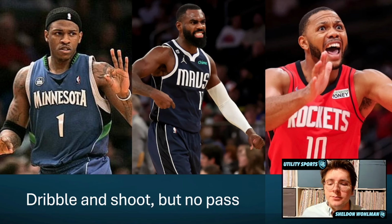Now, again, these are varying levels of players, right? Rashad McCants did not have a very long career. The other two guys on the graphic here, Tim Hardaway Jr. and Eric Gordon, did. These guys had very good careers, made a lot of money each, but there were some real definitive flaws in their game.